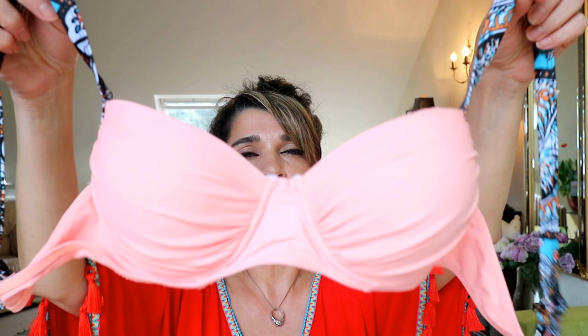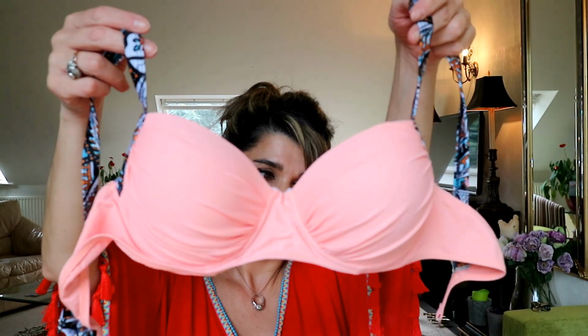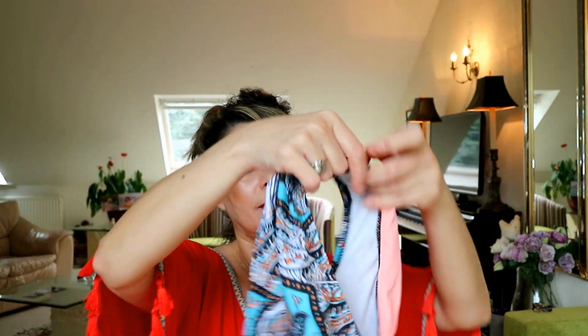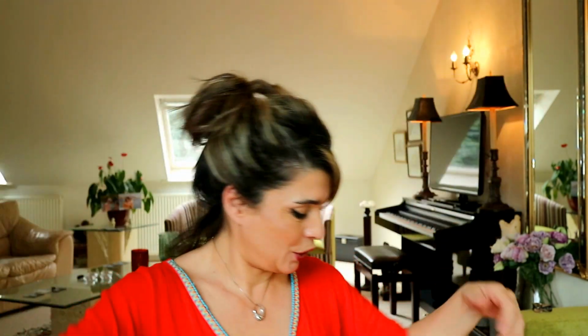Then a different color. This is kind of peach with turquoise detail. So that's the top. And these are the bottoms. So that's two. I love the color of this one. Another halter neck. Well, yes, I suppose it is a halter neck. Let me see. Okay, there we go.